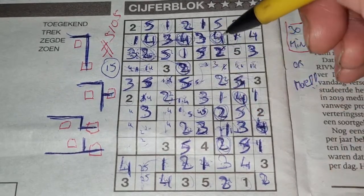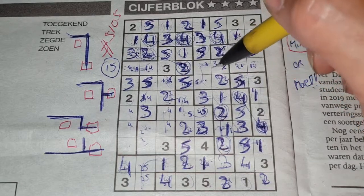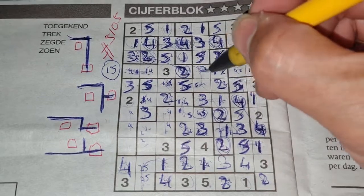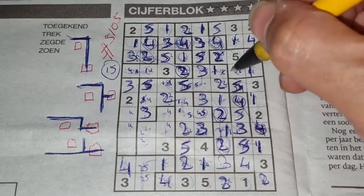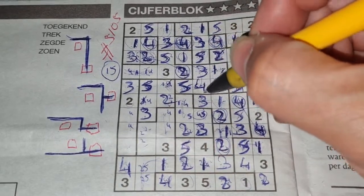Alright. This box can be a 1. So the 1 goes together with the 3 as a pair. 3 and a 1, 3 and a 1. We have a 1 there. No 1 there. 1 should be here and the 3 goes there. Now we have a 1 there. So this box can't be 1 anymore. That box should be a 1. This box should be a 4. One box left in this area for number 4.